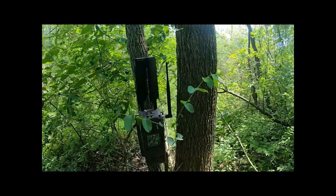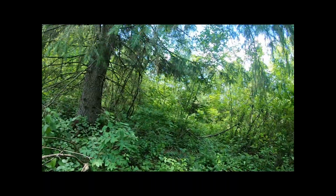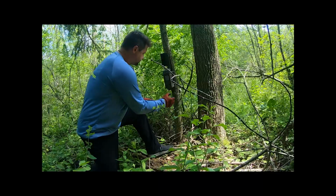Just about waist height setup. But I was getting a lot of brush pictures again because everything was getting tall. So when I reset them up, same thing, waist height. But I'm gonna make sure I clear brush that way. All right, let's get this one pulled. Get out of here.